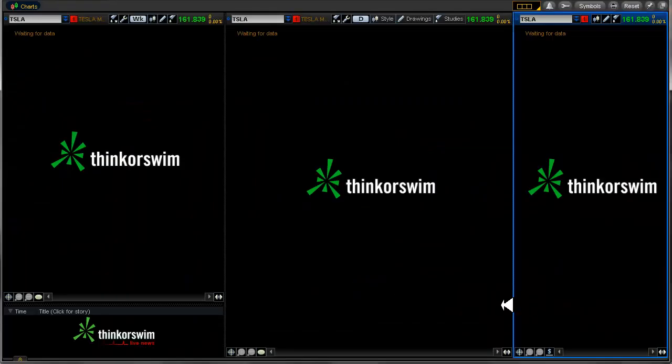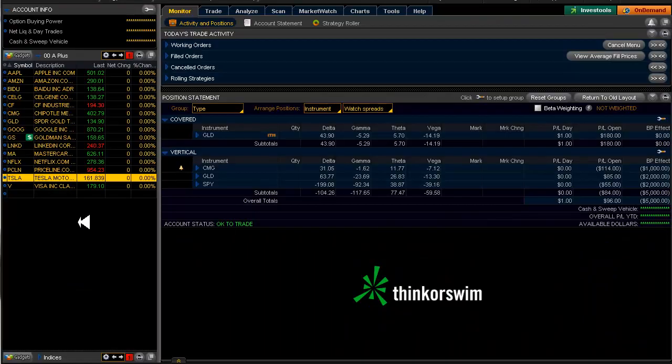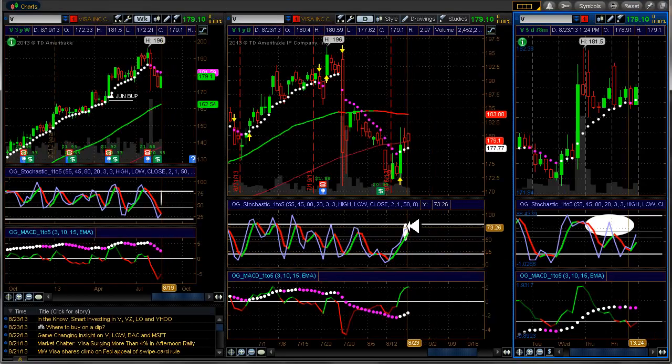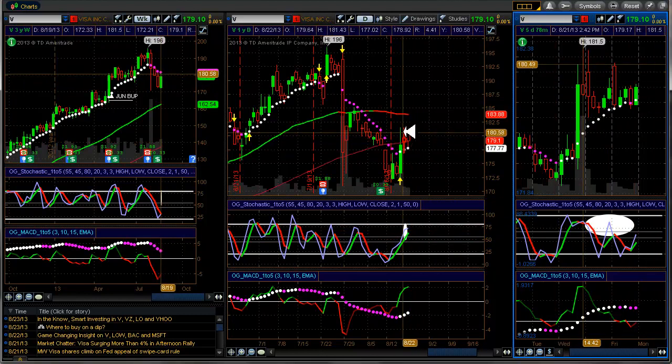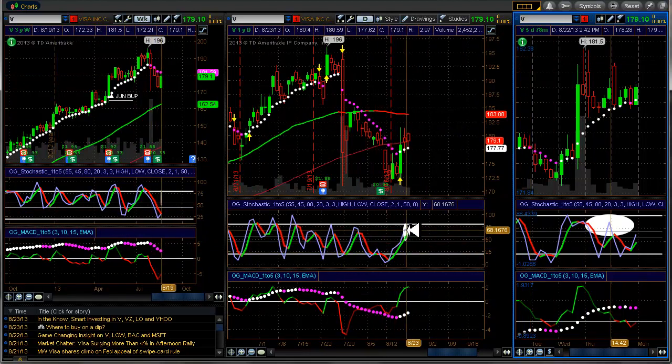Tesla. We're looking for it to come down here to give us an entry. Still not giving us an entry. And then Visa. We were looking to go short on this. So can we do early anticipation? Because we're getting conflicting signals, things are not in sync. We're going to wait on that one too.